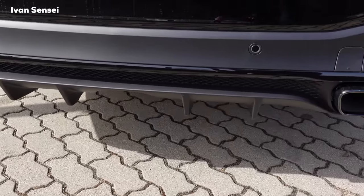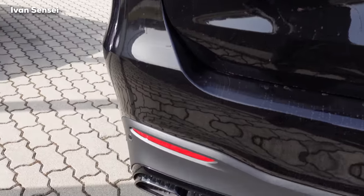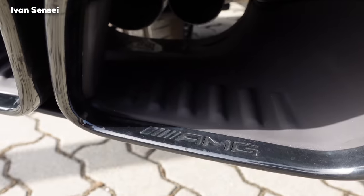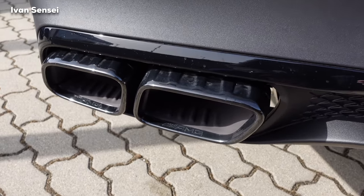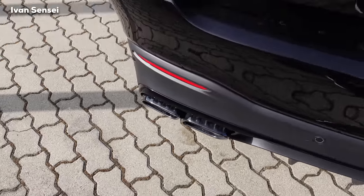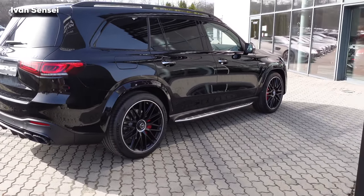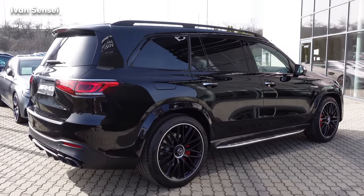So really great design touch to let you know that you have AMG version. We have also the AMG logos in the exhaust tips engraved, and also the exhaust tips are like 3D shape, so the new design for the exhaust tips. And absolutely gorgeous in obsidian black metallic from the AMG and Mercedes. Really classic and looks absolutely perfect.